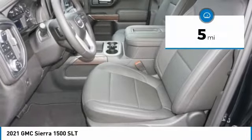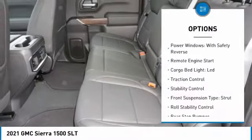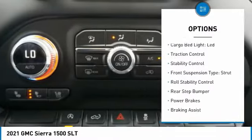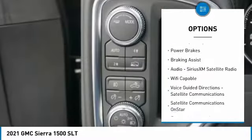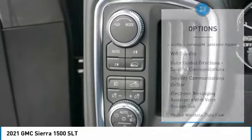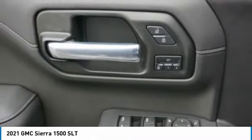This vehicle has less than 100 miles. Here are some of this vehicle's great options. Power windows with safety reverse, remote engine start, cargo bed light LED, traction control, stability control, front suspension type strut, roll stability control, rear step bumper, power brakes, braking assist. This beauty will make even your house keys jealous. Drive it today.